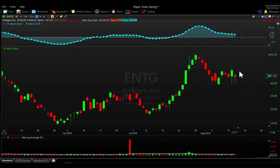MACD's in positive territory. So this is the type of name I want to pay attention to and either look for a tactical trade or something that sets up for a longer-term hold once we see the market begin to collect itself. So those are four names that are at least holding up well. Again, no immediate interest to purchase anything there. If you're a shorter-term trader with a different strategy than mine, then some of these might be of more immediate interest to you.